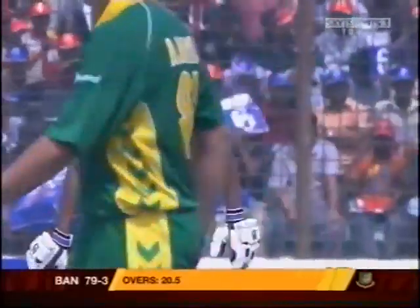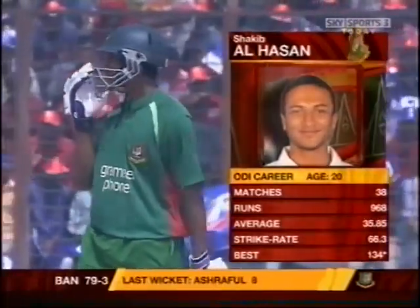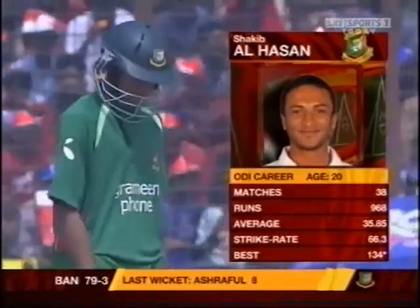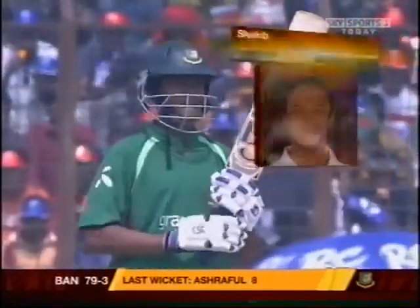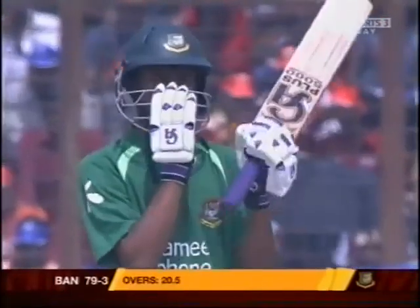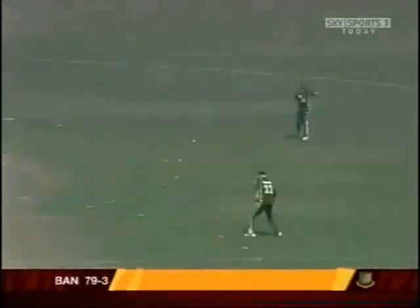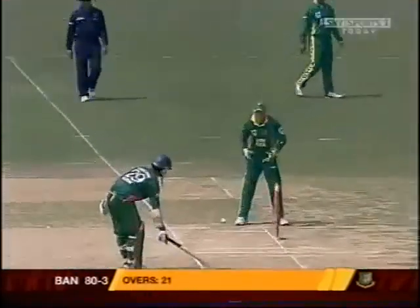Bangladesh have lost their main striker, Mohammad Ashraful, the captain, but in comes Shakib Al Hassan. He's just 20 years old. He's already played 37 matches prior to this, in his 38th, average of 35.85, and he's just a few runs short of 1,000 runs in ODIs. Albie Morkel must be pretty pleased. 5.5, 22 runs, a wicket. Nicely driven away for Shakib Al Hassan to open his account with a single. 21 overs completed. It's 80 for 3.